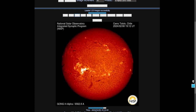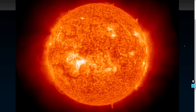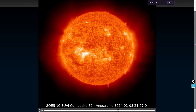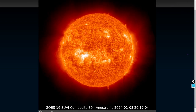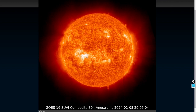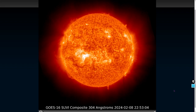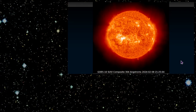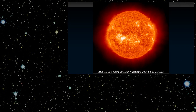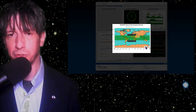So those are facts. And before we get to our bonus features, here come the last few hours from GOES 16 SUVI. Notice crown prominences at both poles. Notice large prominences at the eastern limb, especially, also at the western limb, but especially sunspot 3576 as the solar cycle ramps up and up towards solar maximum. That is one of the most active sunspots of the entire solar cycle. So don't be surprised to see major flares come from it. Here come bonus features.